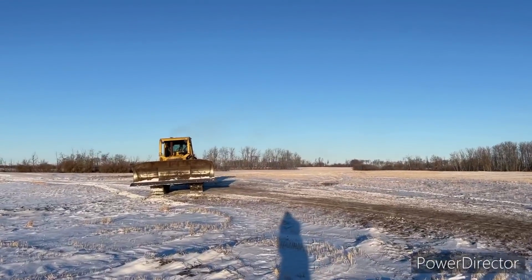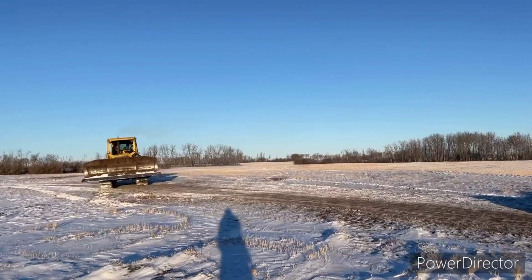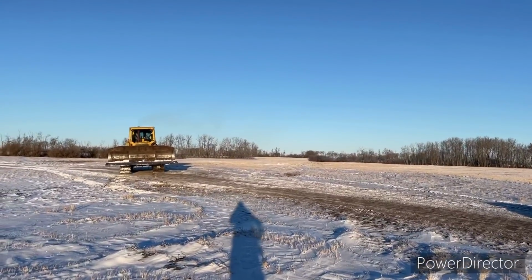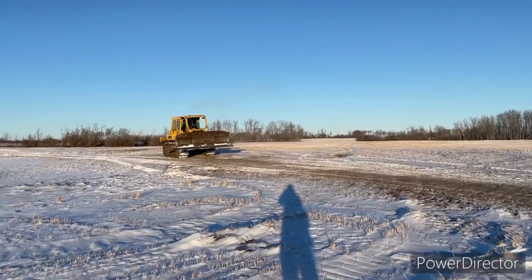Chilly this morning, a high of minus 18, that's in Celsius, and a little bit of wind. Feels like 22 or 23. Should have some mitts on, but I don't. Oh well.